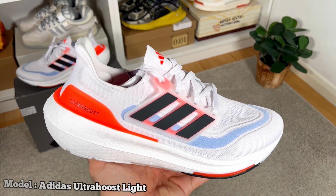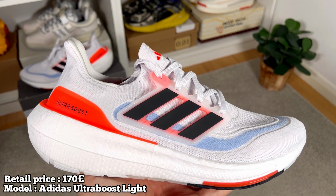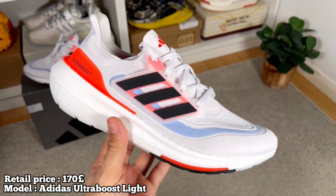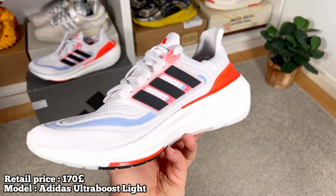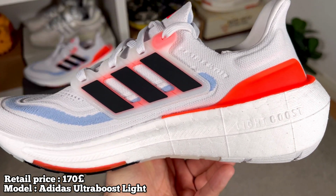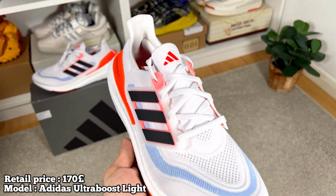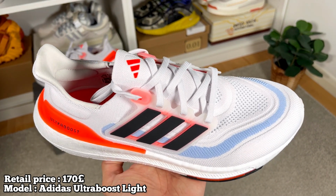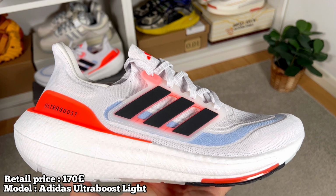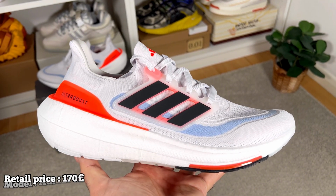We have the Adidas Ultra Boost Lite, which dropped somewhere around the start of 2023 for the retail price of £170, and this one brought some different materials for the midsole, which for sure, judging by the name, was slightly lighter than the previous one, which was the Ultra Boost 22. So most definitely I find that this pair of running shoes is one of the most comfortable out there.